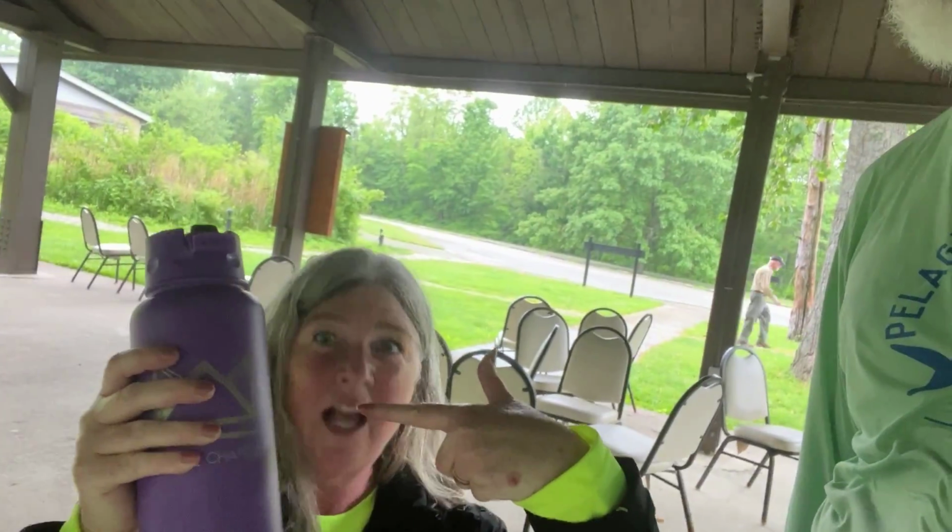We're back at the nature center, finished Trail 6, rehydrating. Check it out. Mega new bottle that I got from the thrift store. I nicknamed it Barney.